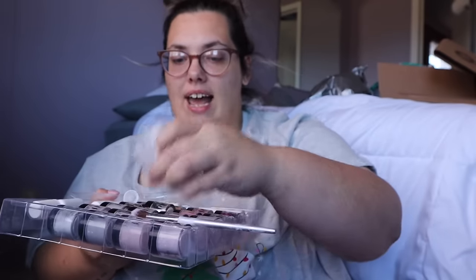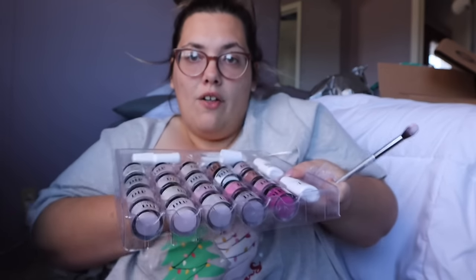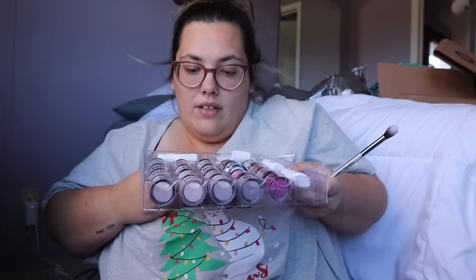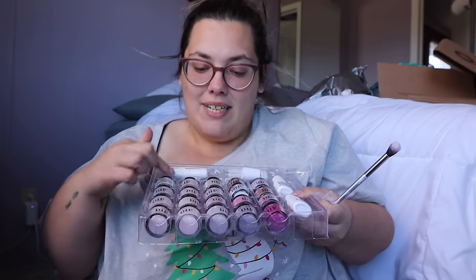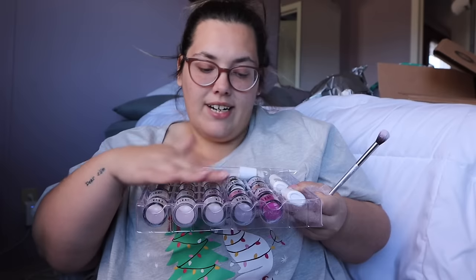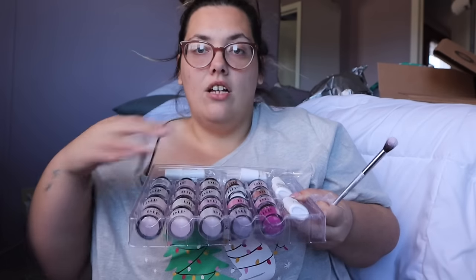It's got like an activator. It even comes with like a little brush. And it comes with all these colors of dip, that's like what you dip your finger into. It comes with all these colors like metallics, glitters, transparents, solids, so many different colors.